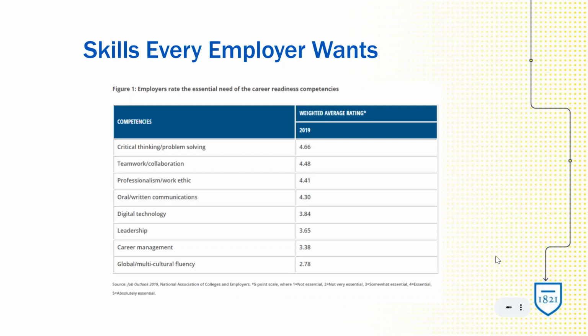So just like we talked about on the slide before this one, when you're self-reflecting, try and think, what was an example of a time when I demonstrated teamwork in either my class or in my extracurricular activities or in a professional setting? What was the time when I best exemplified my ability to think critically through a problem?